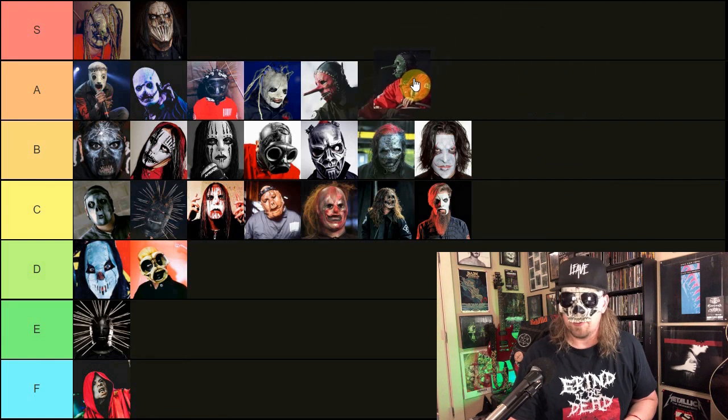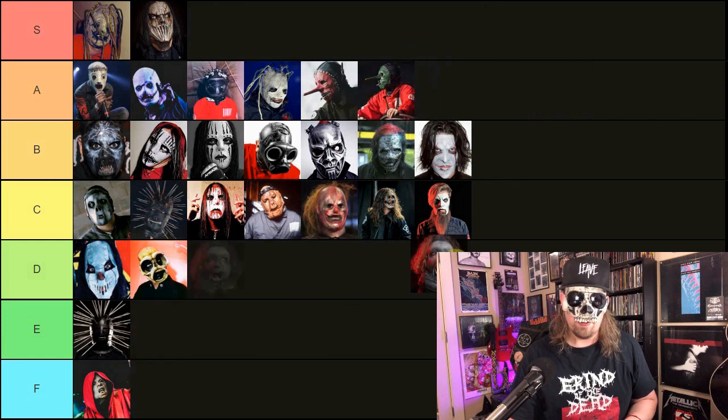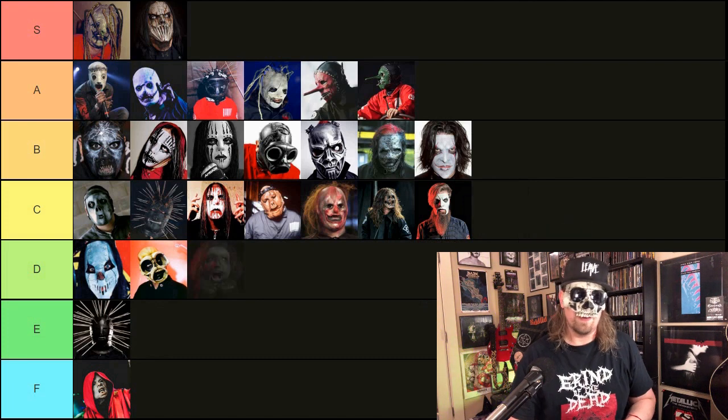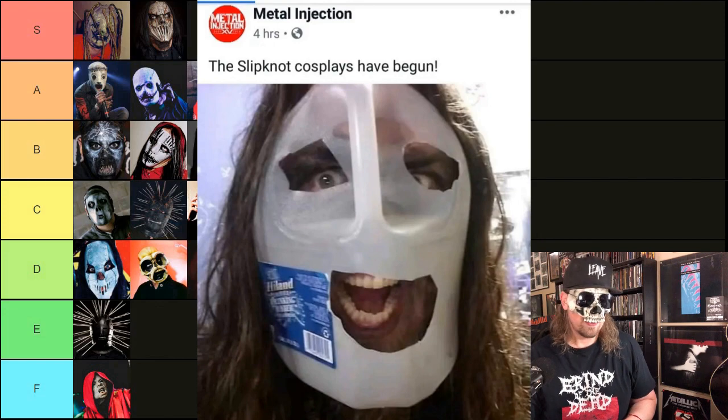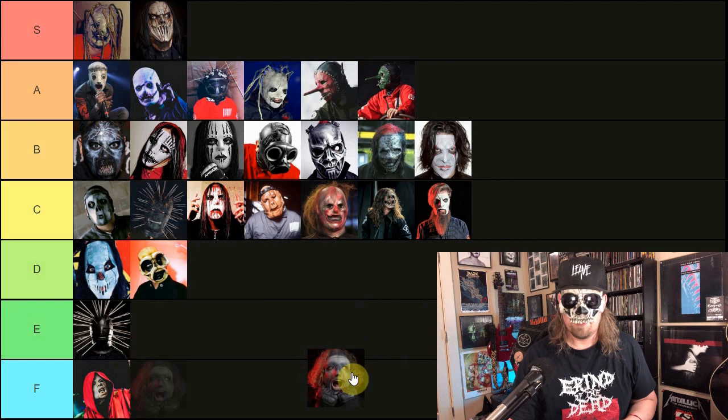I like it about as much as the red one, so actually kind of putting that one at A tier. The We Are Not Your Kind Cory mask, one of my least favorites of all of his masks. Just terrible. The milk jug classic. There's nothing I like about this mask. Not a thing. So I'm putting it at F tier.